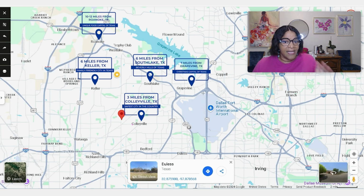Speaking of downtown areas and embracing history and enjoying walking around, well, you are just a short drive, like 7 miles away from Grapevine, and downtown historic Grapevine, and that's where you're going to feel like you've been transported into some kind of Hallmark movie, especially during the Christmas time. And guess what? Grapevine is known as the Christmas capital of Texas.